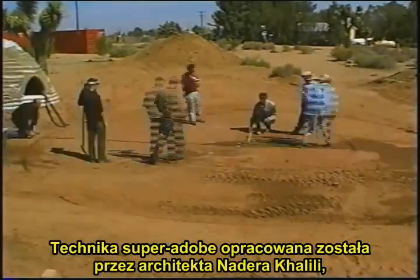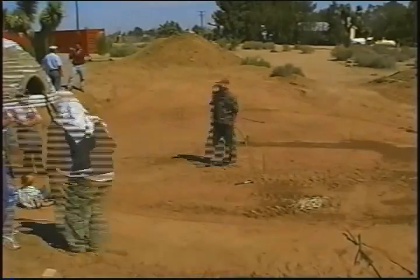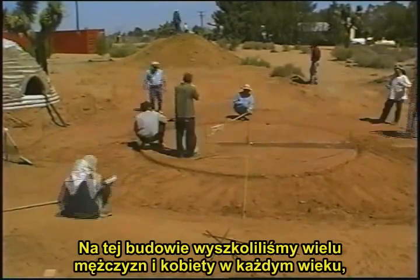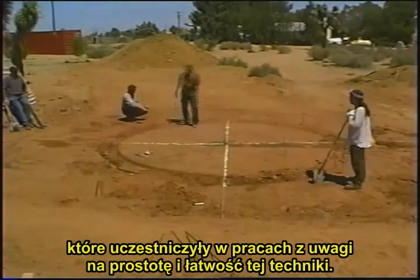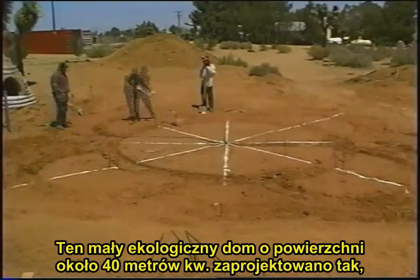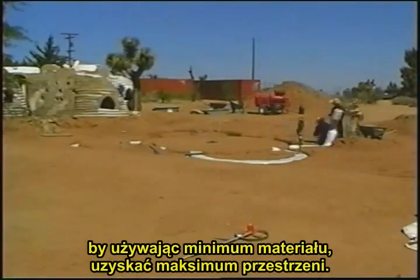This home and Super Adobe technology is designed and developed by architect Nader Khalili and his associates and students. It is being built by a 3-person team who are often joined by other students from all over the world. In this construction, we have trained many men and women of all ages who participated because of its simple and lightweight hands-on techniques. This small sustainable house, which is about 400 square feet or 40 square meters, is designed to use minimum material to create maximum space.